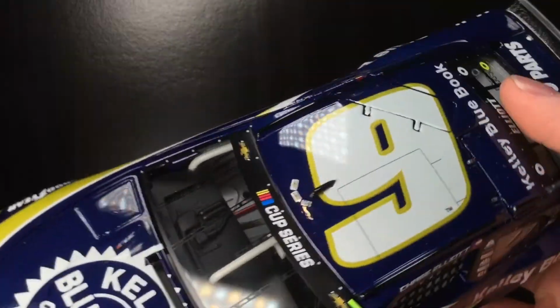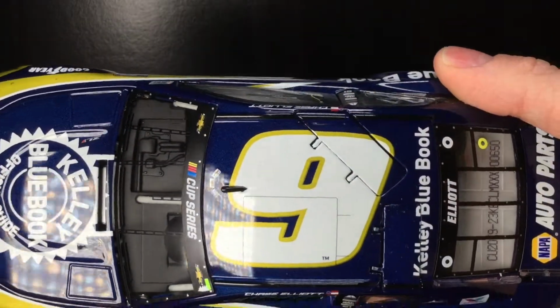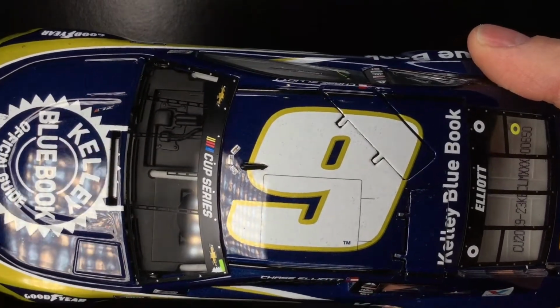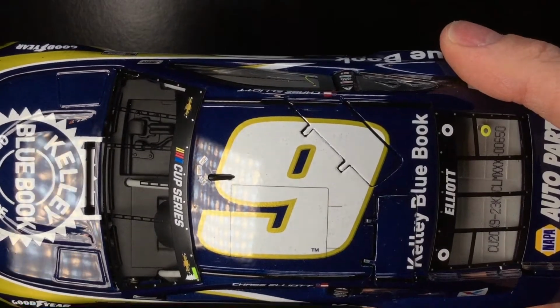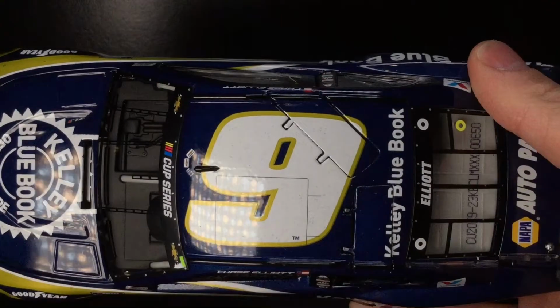Lionel does a lot of things wrong, but there's some things they really do well at. I know the quality of the 1/24 scale diecast has significantly dropped off the face of the earth. It really has, but I still love to collect these things. I just freaking love it, bro.